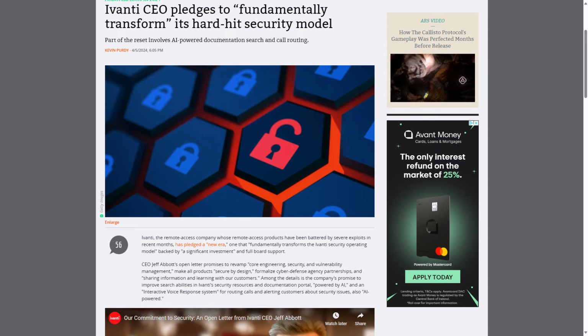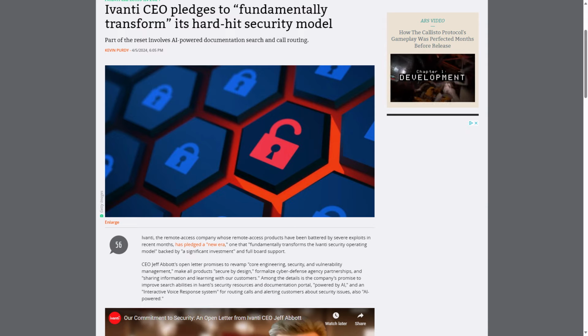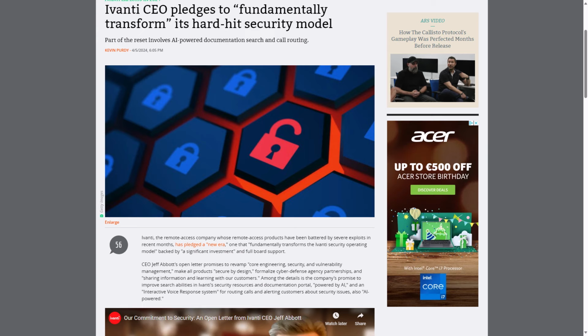First, Ivanti's CEO has promised a new era and one that fundamentally transforms the Ivanti security operating model, backed by a significant investment and full board support. In a published statement, he highlighted new capabilities, including some that are powered by AI, which I kind of roll my eyes at because, just in my opinion, it seems a little weak to mention that, as so many vendors are currently screaming AI features from a megaphone and trying to jump on that bandwagon.